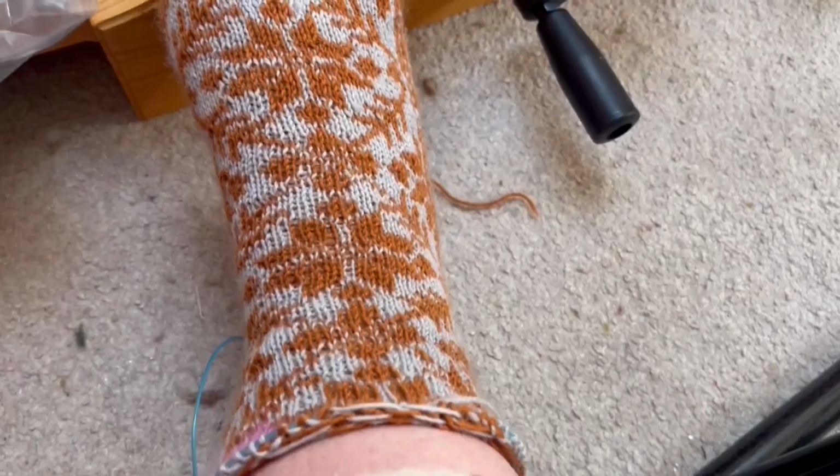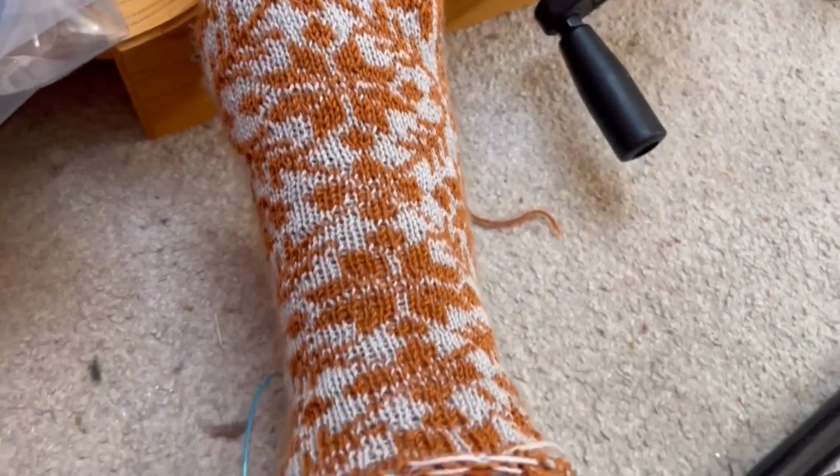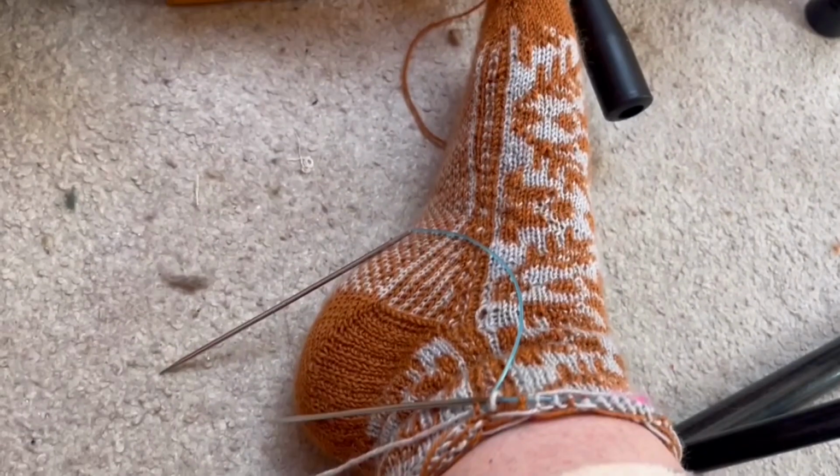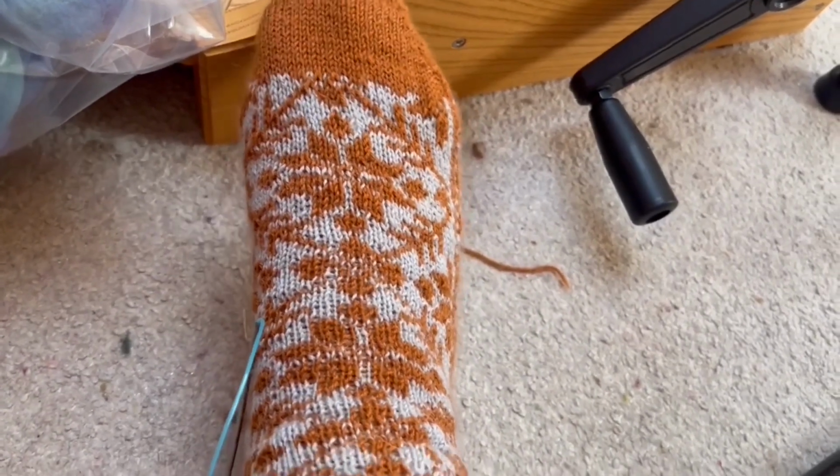So just a quick shot of me trying on the sock as I was just showing it to you. Please ignore my drum carder on the floor there, and my floor needs a bit of a hoover. As you can see, it's fitting quite nicely.